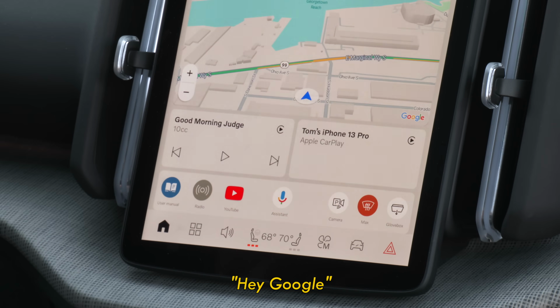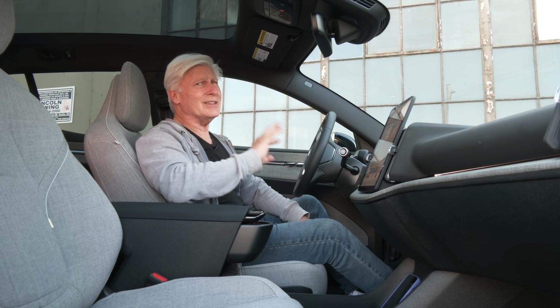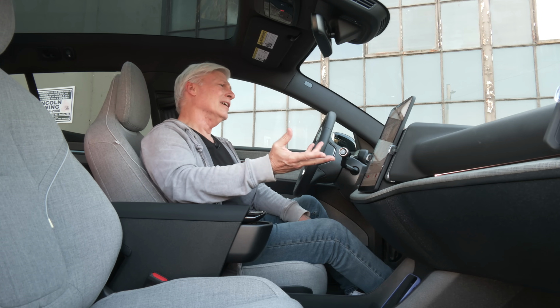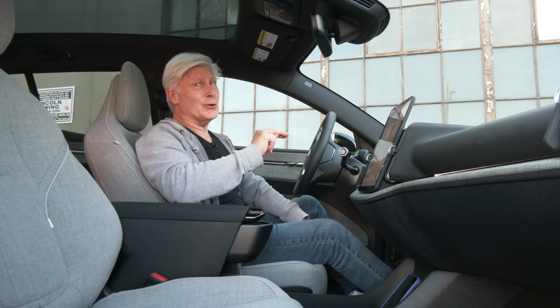Hey, turn on the heated steering wheel. Okay, turning on the steering wheel heater. See, you don't really need to interact with the screen. You just talk to the car. Hey, how much charge is left in the car? Your battery is at 88%. This really is very good.